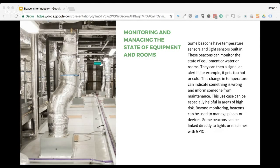And if it gets too hot or gets too cold, like, this was used, I don't think it was Estimotes beacons, but there's a case study with escalators. And if the escalator overheated, that meant that something broke. When it overheated, it sent a signal that it was getting too hot, and it alerted maintenance. So that's a really cool use case.